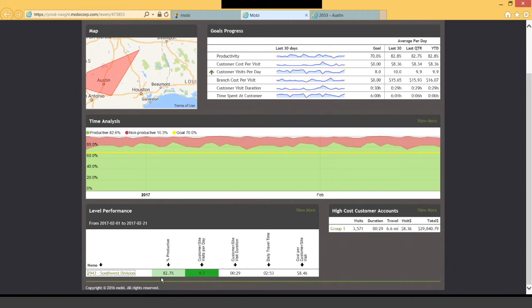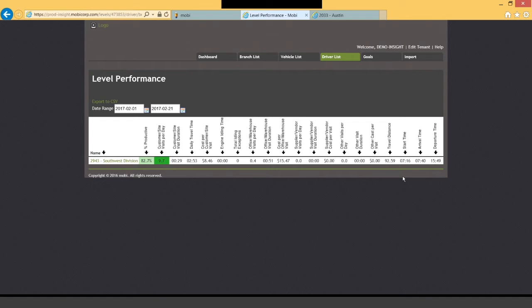But this is where I access and look at the key performance. So Shweta, if you click on the view more of the level performance, it will give you an idea of the breadth of KPIs that we're actually tracking here, and how relevant it would be for your organization to know and understand that information.